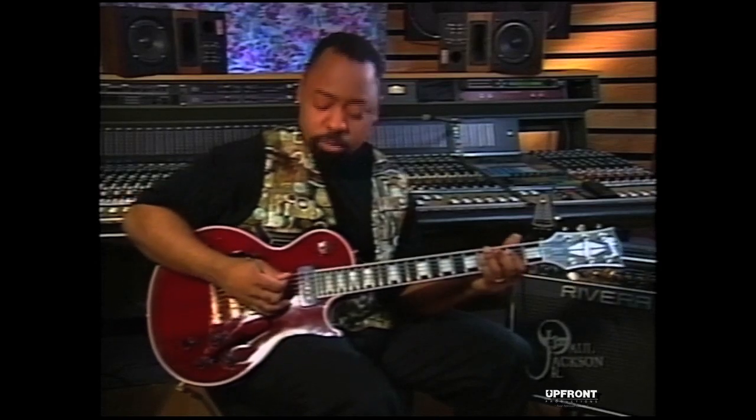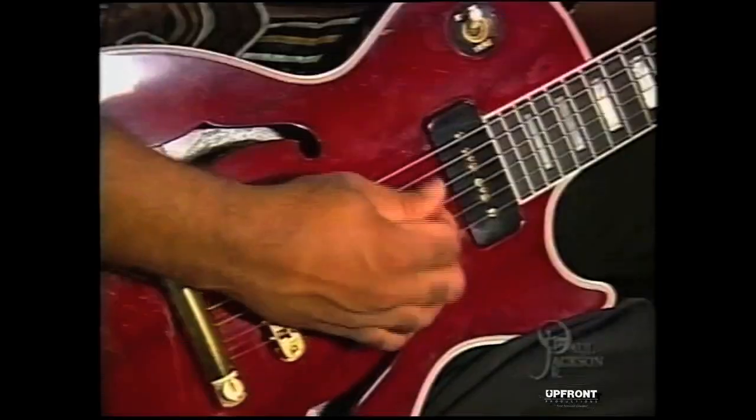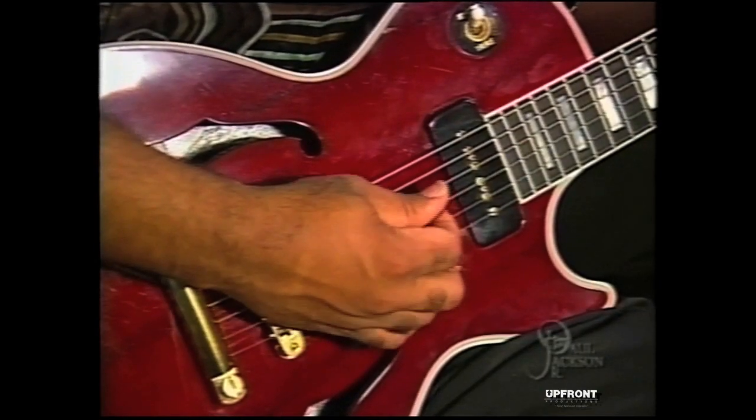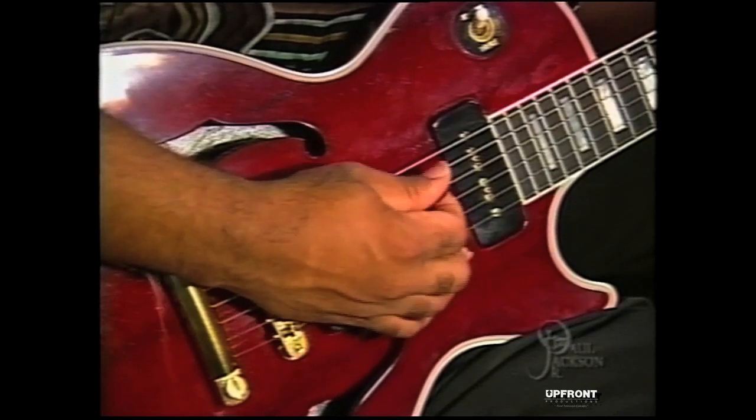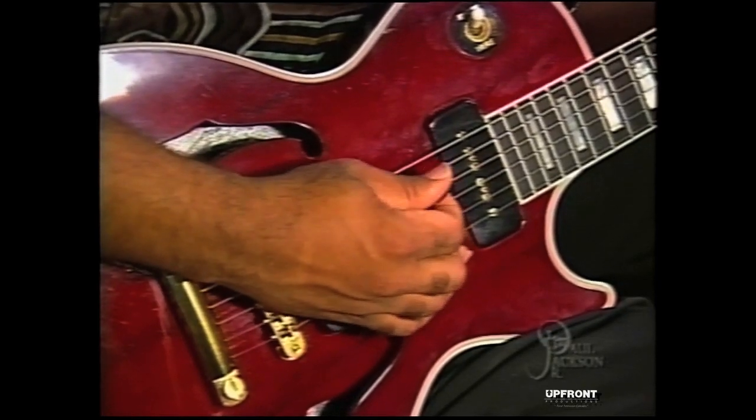Okay, now we're going to try that same C scale with only downstrokes. You'll notice a subtle difference between the up and down strokes versus just the downstrokes. And it's these subtleties that will personalize your own rhythm playing.